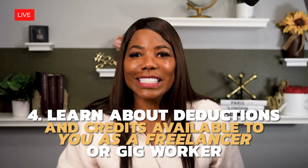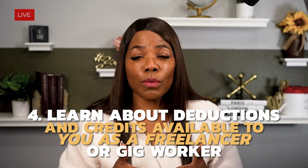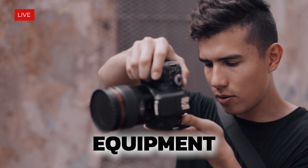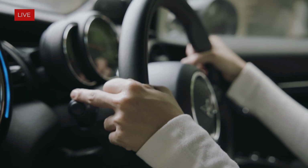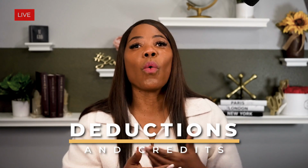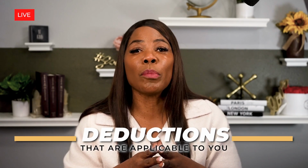Learn about deductions and credits available to you as a freelancer or gig worker. There are several deductions and credits that you can take advantage of. There's a home office. There's equipment purchase. There's business travel. There's your utilization of your vehicle. All of these things can help you reduce your taxes. Freelancers and gig workers should research which deductions and credits they qualify for to reduce their tax liability, and really identify the deductions that are applicable to you.